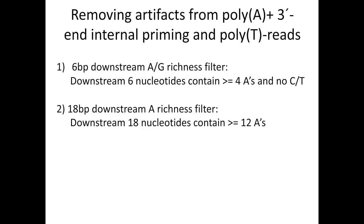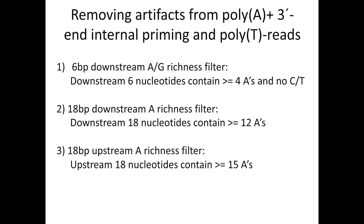And if this stretch of 18 nucleotides contains greater than or equal to 12 A's, this was also likely to be a mispriming event, and so we screened these out as well. And due to the poly-T reads that we identified, another filter we employed was to look at the 18 base pairs upstream of poly-A sites, and we would filter these poly-A sites if there were 15 or more A's in this window as well.